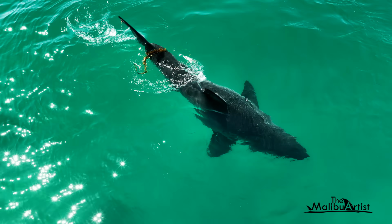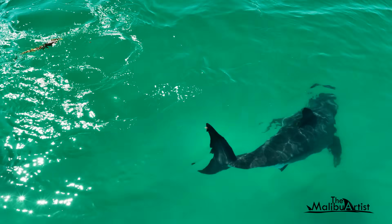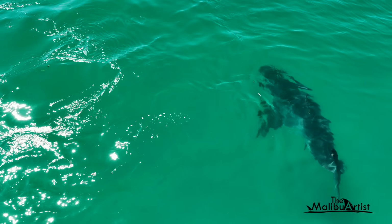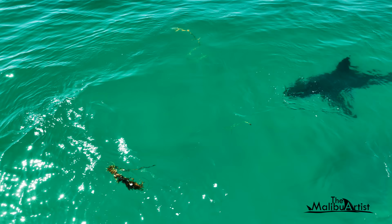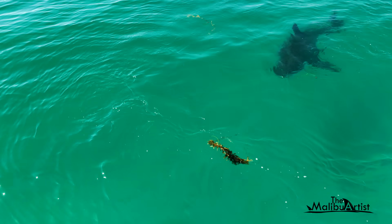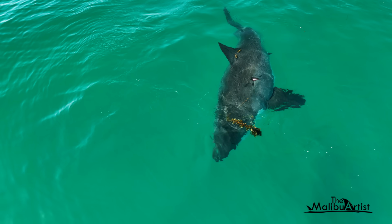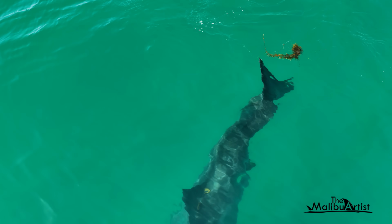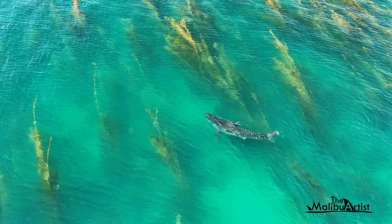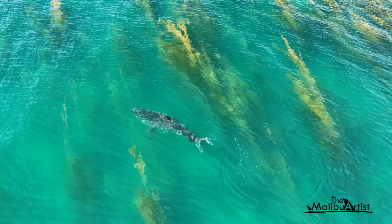But is it really random, or is something else going on here? As I watched, I started wondering, how big is this shark? It's hard to tell from this angle, but based on its head and fin proportions, it's definitely not small. And to me, this shark is familiar. I've seen it before. The same distinctive scars along its back, the 2 tags that make it easily recognizable, and I even photographed the dorsal fin to confirm it's the same individual I've seen at other locations.